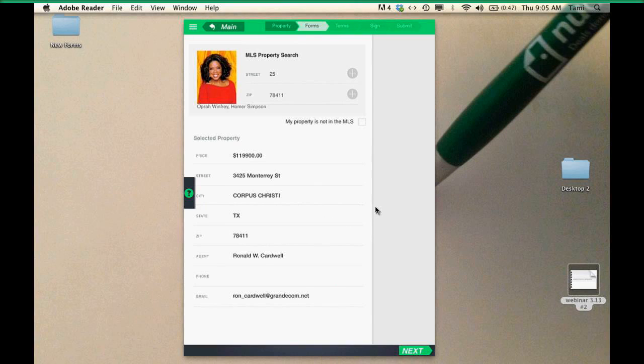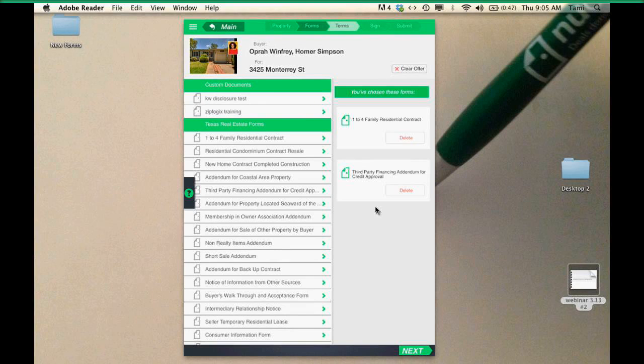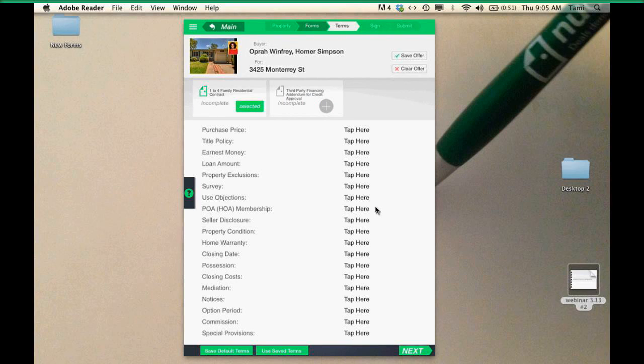Once we've selected the property, we're ready to move forward to the Forms page and select the forms we need to write the offer. So I'm just going to tap the name of the contracts that I need, like the one before and the third-party financing. Now that we've selected the forms, we can actually fill out the terms of the contract by tapping Next. I'm just going to tap on the form that I've already selected, and that'll pull out all the terms of the contract.